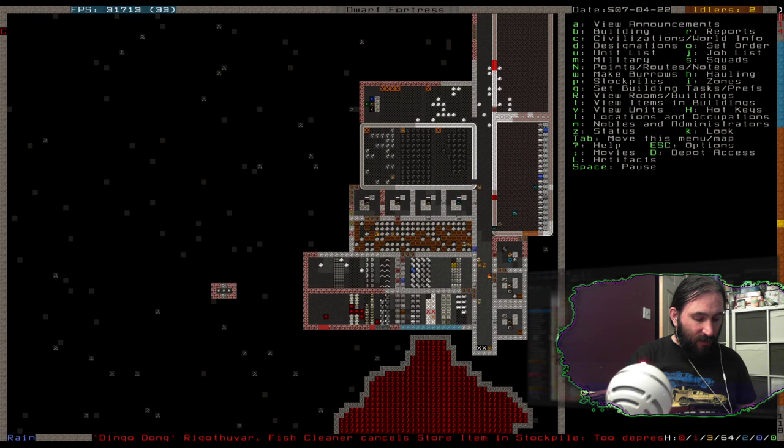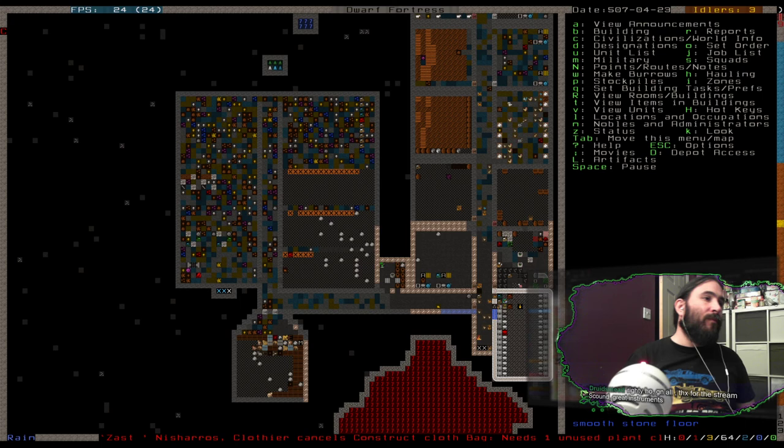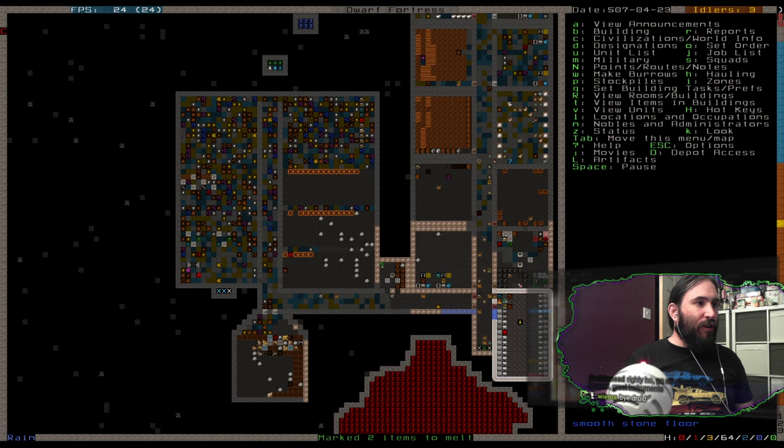And then we'll come up here and start setting up some clothes stockpiles that will only take items from the clothes makers' workshops, so nobody will put their scabby old socks in there. Because we don't want scabby old socks. No, no, no. We want lovely, fresh, clean, brand new socks.